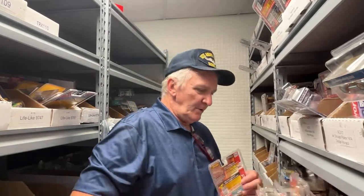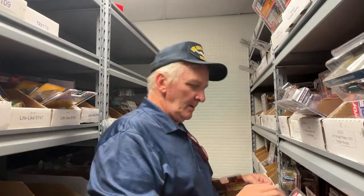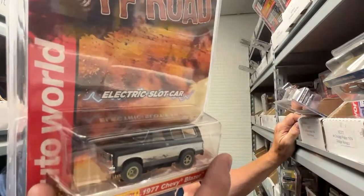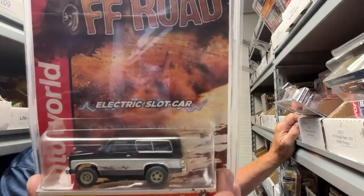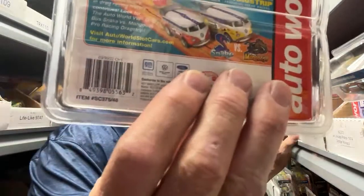This came out recently. This is one of their new molds. And we only have the black one now. New tooling is the '70 Blazer. And that's SC375. Those came out this last year.